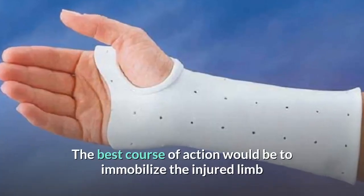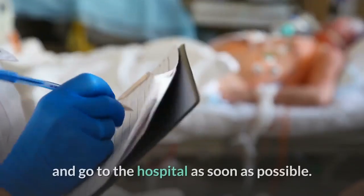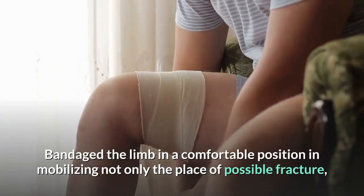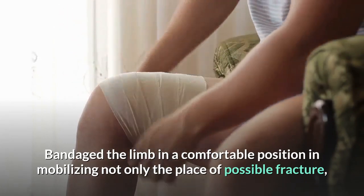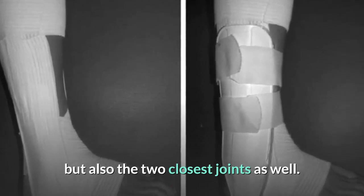The best course of action would be to immobilize the injured limb and go to the hospital as soon as possible. Bandage the limb in a comfortable position, immobilizing not only the place of possible fracture, but also the two closest joints as well.